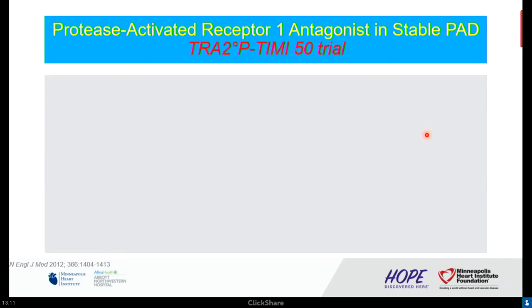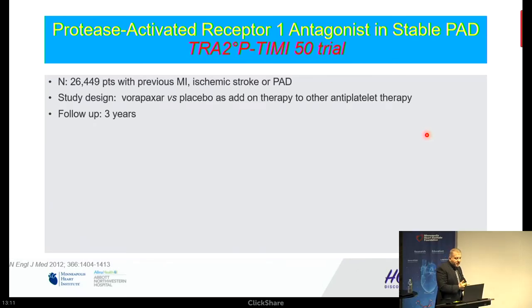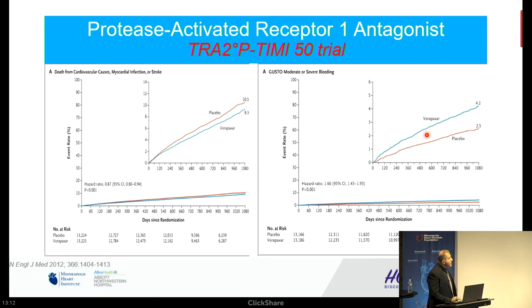Now, the protease-activated receptor 1 antagonist, vorapaxar, was looked at in the TRA 2P-TIMI 50 trial, looking at about 27,000 patients with previous MI, ischemic stroke, or PAD, and looking at vorapaxar versus placebo as add-on therapy to aspirin plus or minus Plavix. Follow-up was 3 years, looking at the MACE outcome. There was significant reduction of the MACE outcome with vorapaxar versus placebo, and that came with the expense of increased bleeding, as you see here.